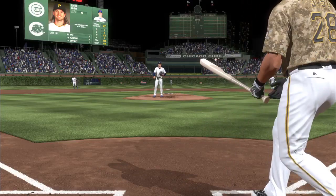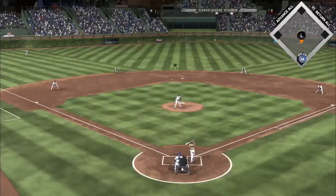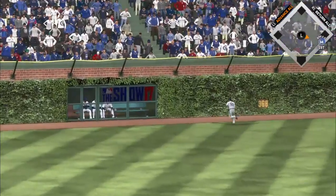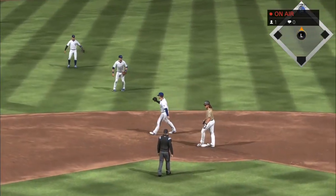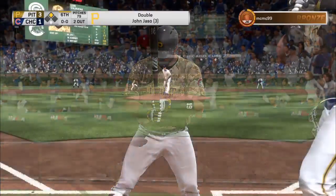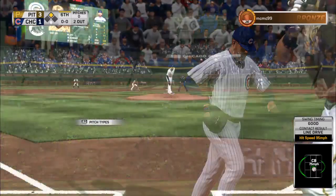Another one fouled off, and he's quickly behind 0-2. The windup and the 0-2 pitch. A swing and a drive sent out toward the gap. That gets down, and the inning continues. The relay, and he'll make it to second base now with 2 gone. Digging in once again. Luis Valbuena, 1 for 2 with a double.